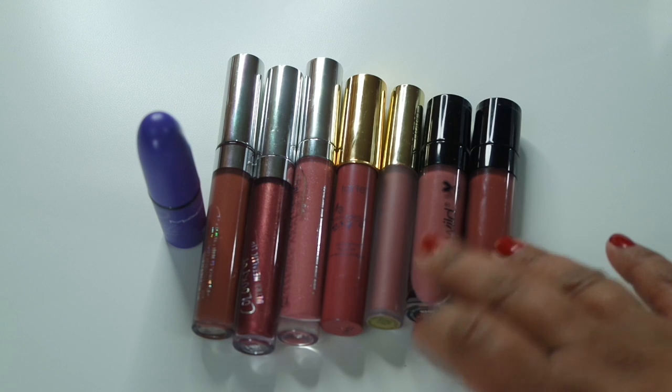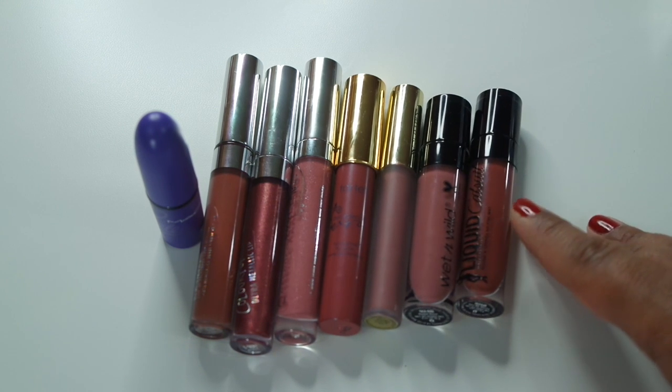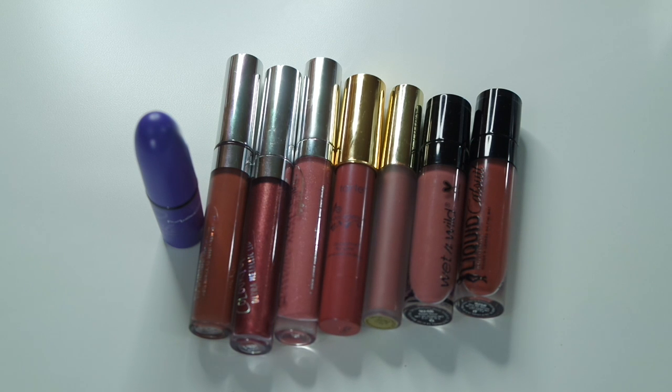And then 2 of the new Wet n Wild, what are these called again? Liquid Catsuit liquid lipsticks, which are really gorgeous. So I got use out of all of them. I think I am going to keep my Gerard Cosmetics Share liquid lipstick in there because I kind of rediscovered it this month, so I'm really loving it.